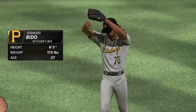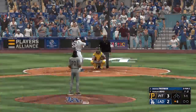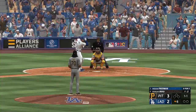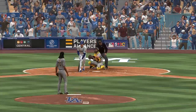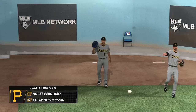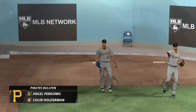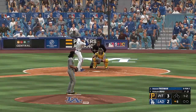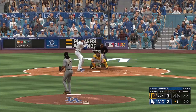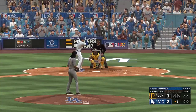Pirates with a new arm on the mound, number 70. And this is an important part of this game. Tight score and still a lot of outs to get. So they're looking for a big outing out of them right here to get some critical outs. See the velocity, 97 with that fastball. Action in the pen down there. Angel Perdomo loosening up in case he's called upon by Derek Shelton. Holderman, the right-hander, loosening up as well. That one off the mark. Yeah, that's ball two. They tried to get him to chase the pitch down and away, but he wouldn't bite.